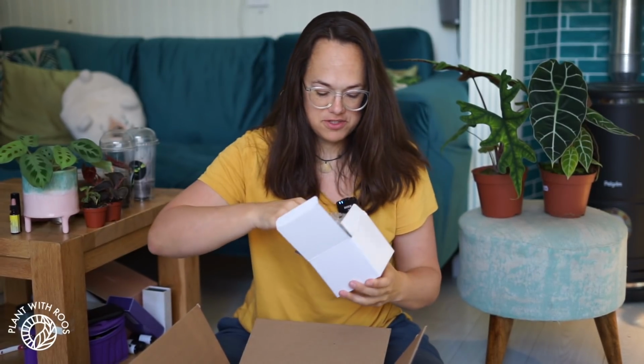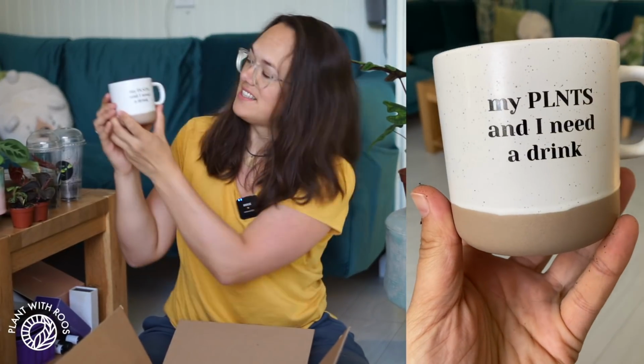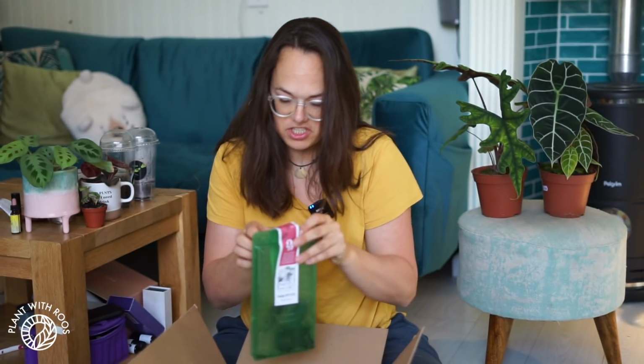Anyway, there's more in this box. One thing they sent, which I thought was very cute and funny, is this mug, and it says, "My plants and I need a drink." Very cute. 3 more things to show you.